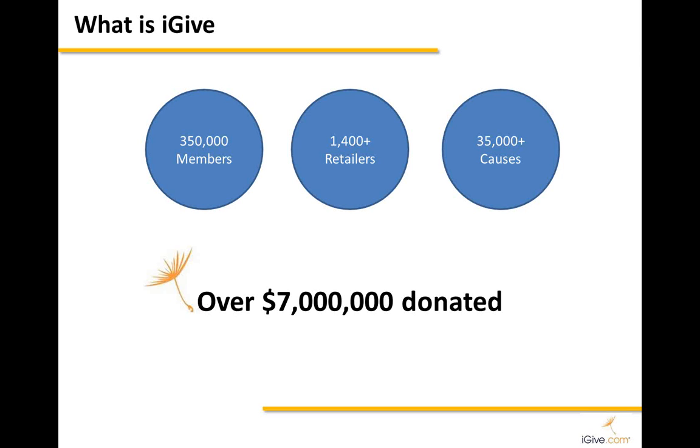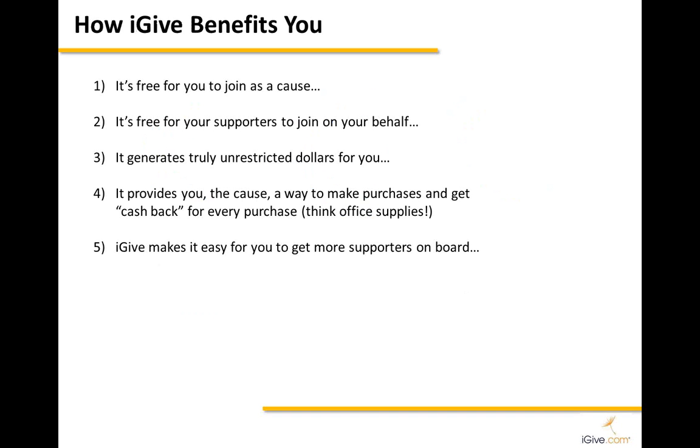And one of the things that we found is that over time, for a bunch of different reasons, people become dormant. That is, they stop shopping, through no fault of yours, through no fault of ours, and certainly through no fault of theirs. And we want them to shop, and we think that you want them to shop, because the benefits that you get from being an iGive cause are pretty simple. It's free. It never costs you anything, and it never costs your supporter anything. They are unrestricted dollars that you receive, so you can use them for whatever purpose you see fit.